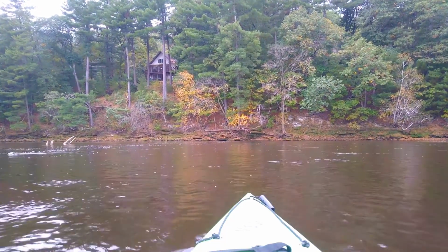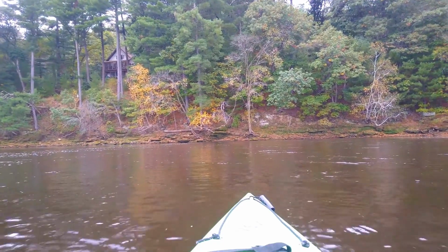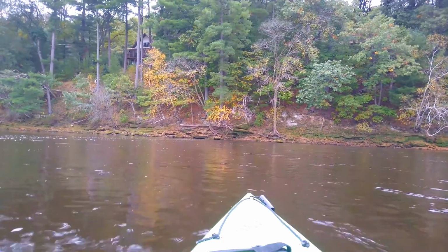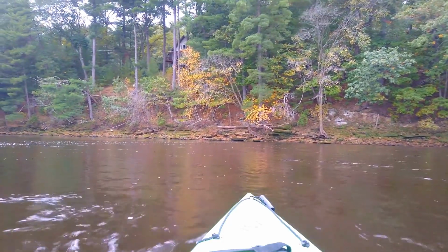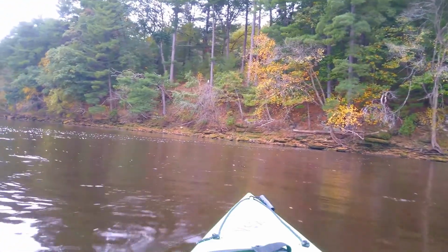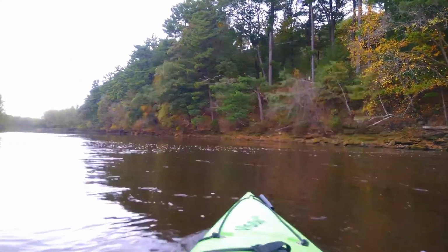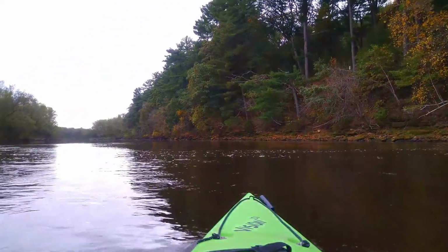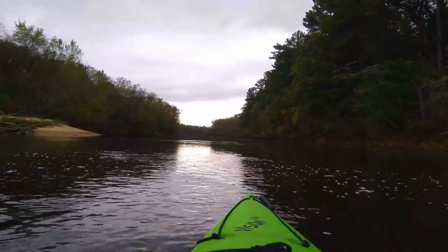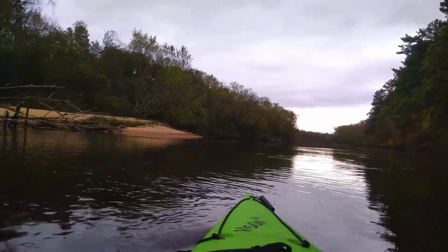All right, some limestone bluff here. A very pretty scene. Very pretty scene here. Big turn in the river. And we can see it straightens out and turns quite placid. A bit sunnier up ahead.